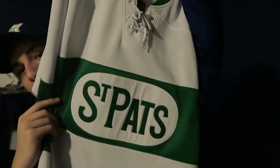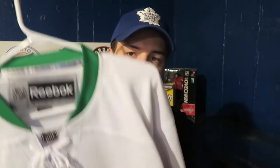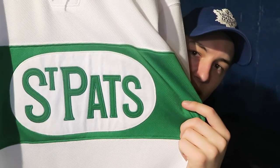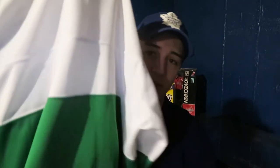I know a lot of people didn't like this one. I think I'm between a couple names to get on the back of this, like Marner, Nylander, Brown, Zaitsev. I don't know. I'm still deciding because the next jersey I'll show you kind of helps out the decision. But yeah, I love that logo right there. I wore this on St. Paddy's Day, but I love this jersey. It's my favorite in my collection. The back too, of course, the stripe down the middle continues. So yeah, that's a clean jersey.